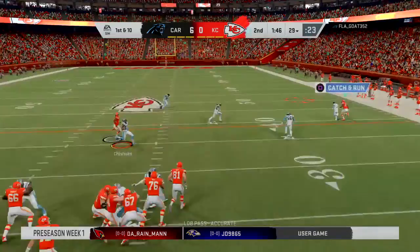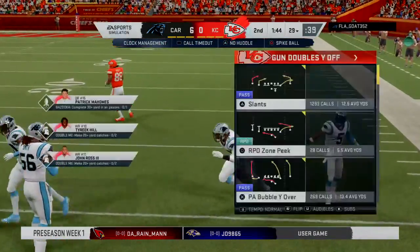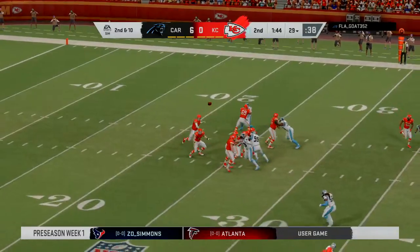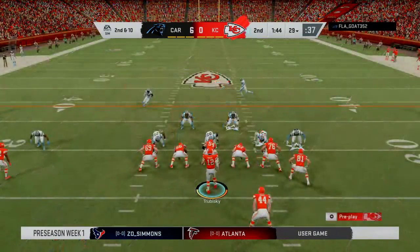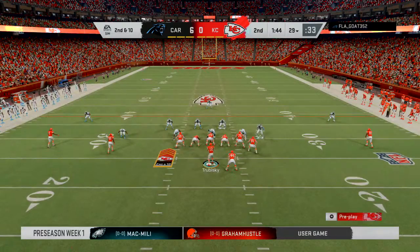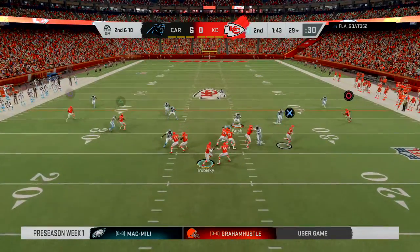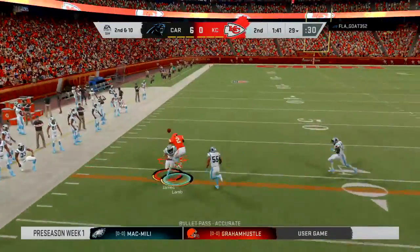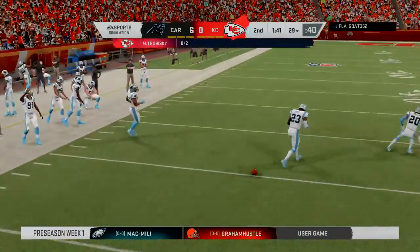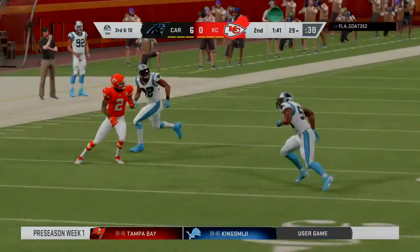First throw now for the backup Trubisky. And that's going to be incomplete. Too tough to hold on to that one. It's second down. Here's 2nd and 10 now from the 29. Here's Trubisky to throw. And this one incomplete. Too much contact to hold on to that one, and it's 3rd down.